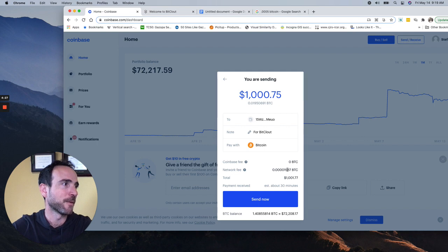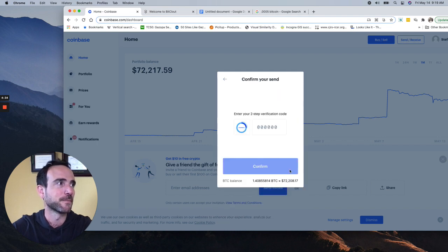Zero fee here, a little bit of fee here. Basically paying the minimum amount right now. Fees aren't bad. It might take 30 minutes, it says. So send now. And I've got to enter my verification code, which I'm going to pause and do real quick here.